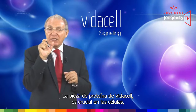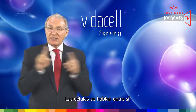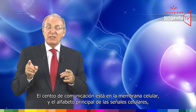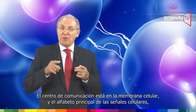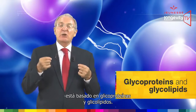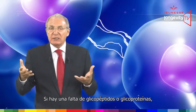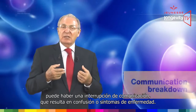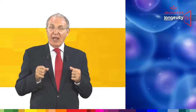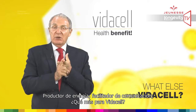The protein part of vidacell is crucial in the cells-to-cells communication. Cells talk about themselves. Cells talk to the brain and to the immune system. The communication center is in the cell's membrane, and the primary alphabet of cell signaling is based on glycoprotein and glycolipids. If there is a shortage of glycopeptide or glycoproteins, there can be a communication breakdown that results in confusion or symptoms of diseases. This is the major health benefit. Energy producer, communication facilitator. What else for vidacell?